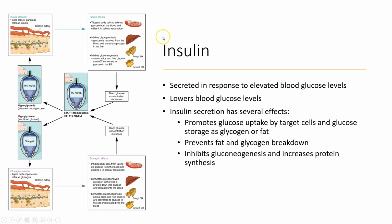Two, it prevents fat and glycogen breakdown. Thus, it inhibits the processes of lipolysis, or fat breakdown, and glycogenolysis, or glycogen breakdown. Insulin also inhibits the process of gluconeogenesis, where the liver makes new glucose from protein, but it promotes the process of protein synthesis.